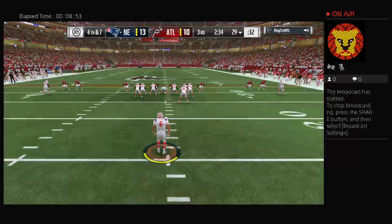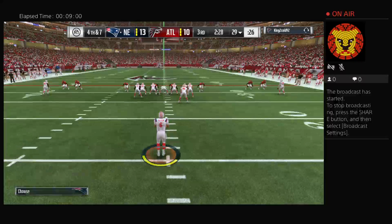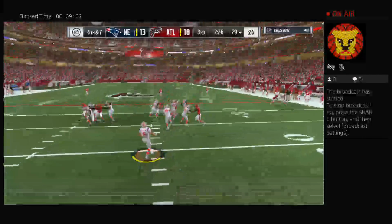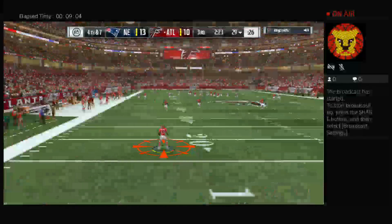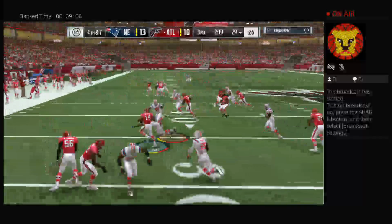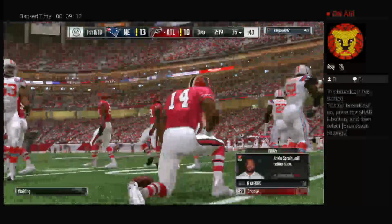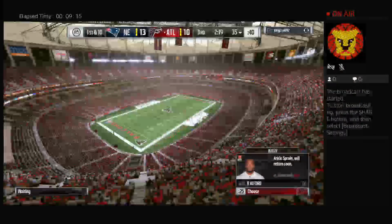Here's Ryan Allen now. And surprisingly, this is the first punt of the game for either team. Fielded just inside the 20. So a change of possession here on the punt, and it'll be Falcon football as they take possession.